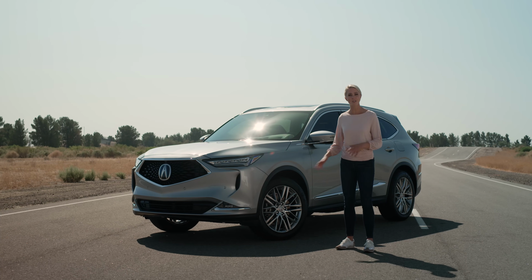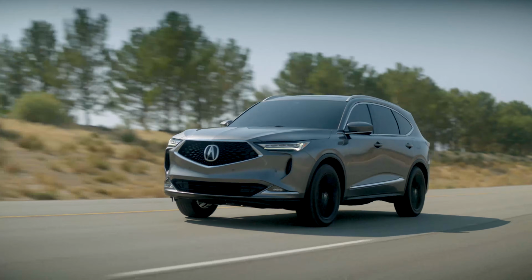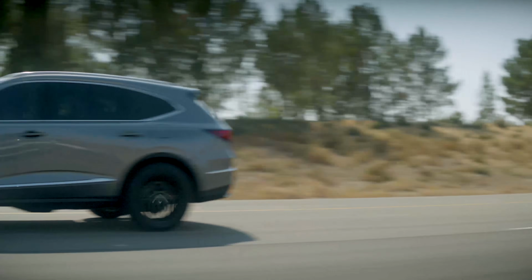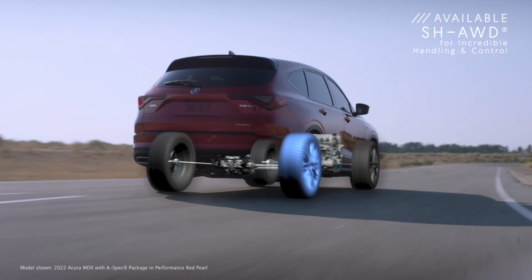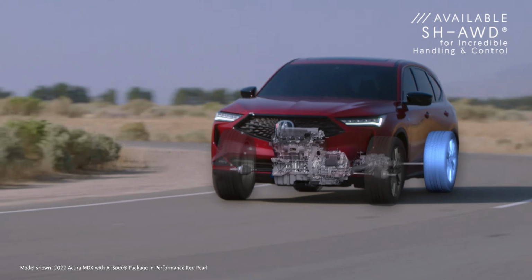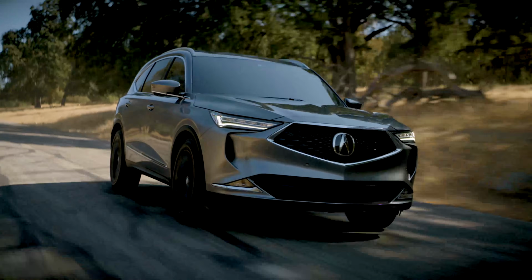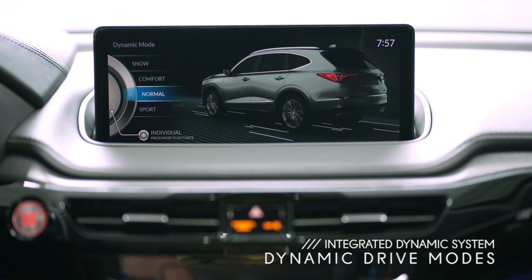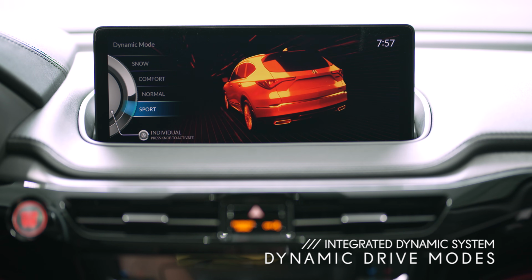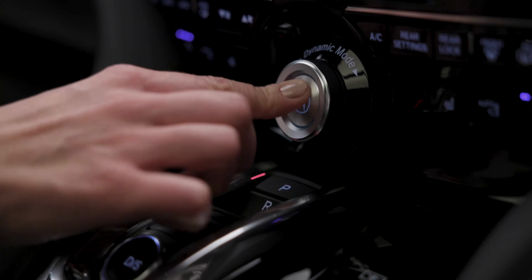The new MDX also offers available Acura super handling all-wheel drive with industry-leading torque vectoring technology. The system distributes power from the front wheels to the back and also to the left and right for incredible handling and control. Whether you opt for front-wheel drive or super handling all-wheel drive, you can always switch through your different drive modes with the turn of a dial. You can even create your own settings and launch your individual drive mode at the push of a button.